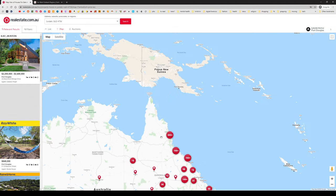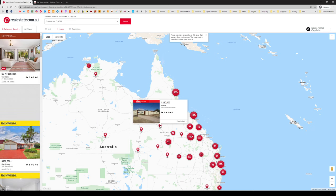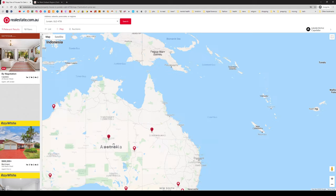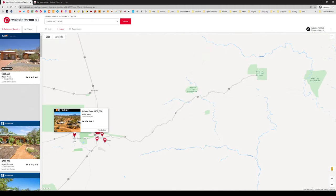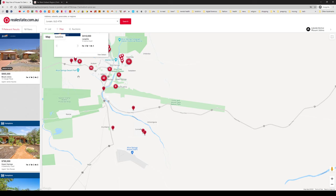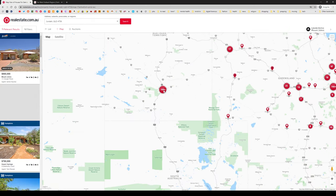Where is it? It's right there. You see where it is? Yeah, that's 45. Even here, Alice Springs, right in the middle of Australia, even there, it's an area that is sought after. So even here, things are decently priced, so it's not cheap or anything, because that's right in the middle of the Australian territory.